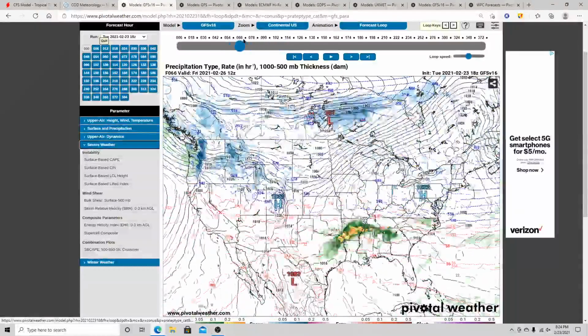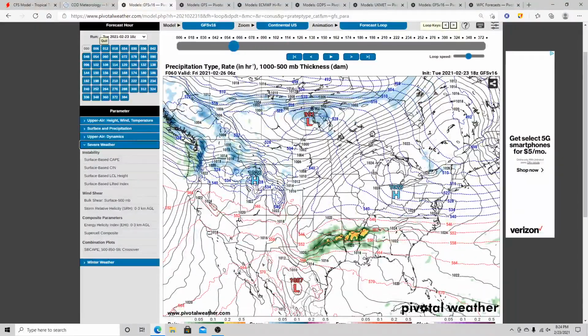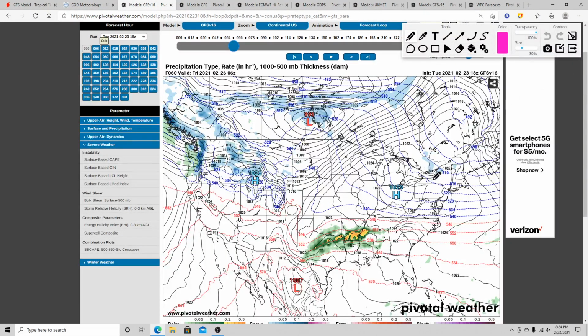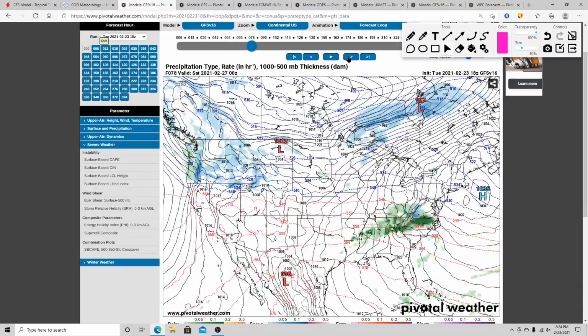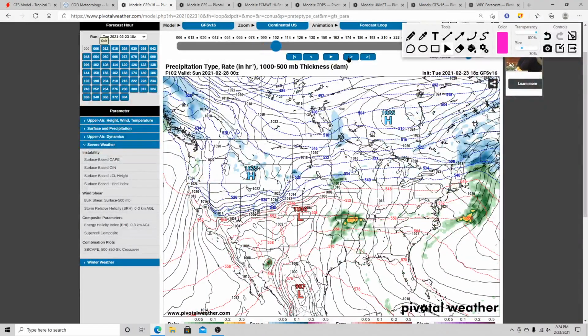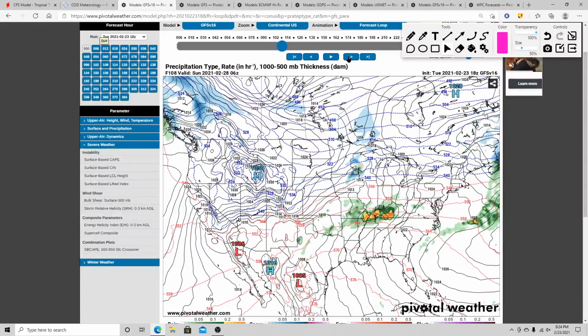So yeah, now very quickly here, probably as we get into Thursday night into Friday, the Deep South could experience multiple rounds of showers with thunderstorms. You guys could see a couple inches of rain out across those regions as well. Then as we get to Sunday, this is when things start to get a little active.